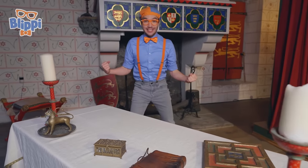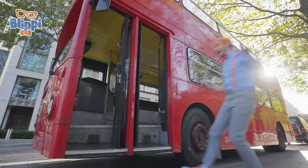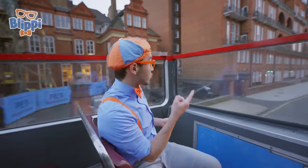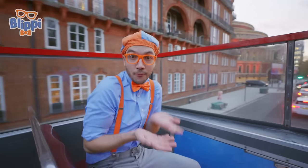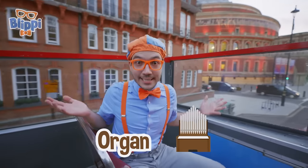Wow, this place is so cool, but we better get back to the bus. Whoa, look at where we are. It's Royal Albert Hall. Whoa. This is a really big hall where they perform music. Yeah, they have a massive organ inside.